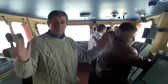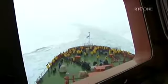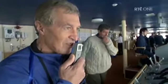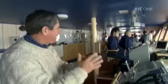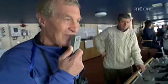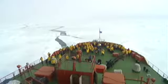So we're within just the length of a ship from the North Pole. Okay, ladies and gentlemen, the North Pole is just at this pressure ridge just ahead of us. We're just about to get there, so I want you to join me. We actually have reached the North Pole, but believe it or not, the captain is still trying to place the ship on that very precise point. All together, 10, 9, 8, 7, 6, 5, 4, 3, 2, 1.